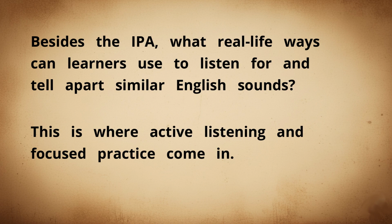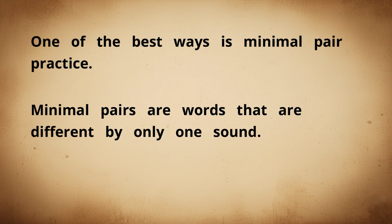Besides the IPA, what real-life ways can learners use to listen for and tell apart similar English sounds? This is where active listening and focused practice come in. One of the best ways is minimal pair practice. Minimal pairs are words that are different by only one sound.